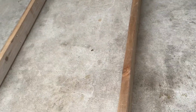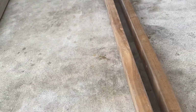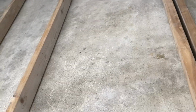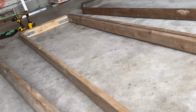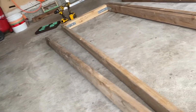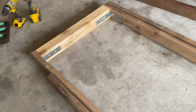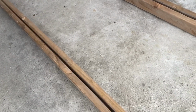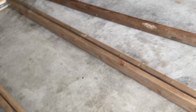It's gonna have two of these 2x4s on each side. Like that. So it should be quite strong. Again, the weakest part is maybe whatever this is standing on, that particular rock. And hopefully it'll hold.